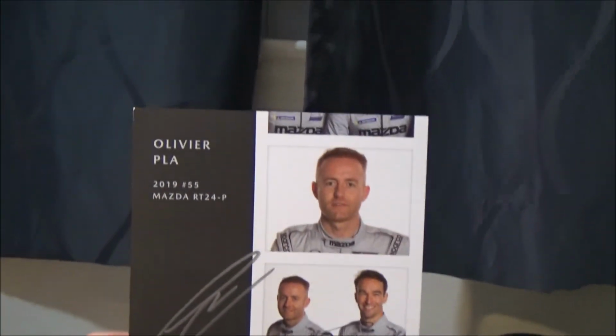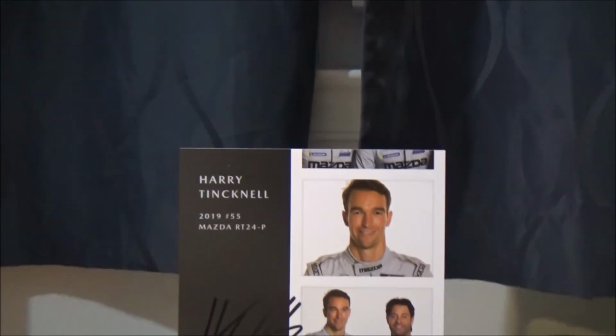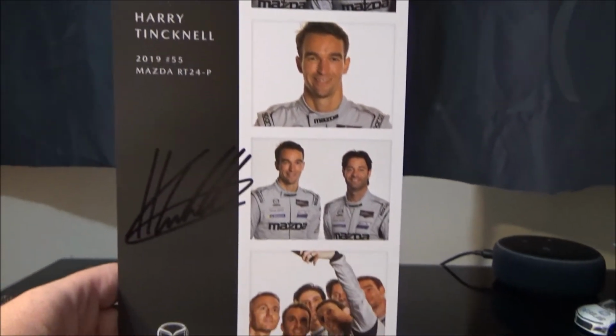Olivier Pla. That used to be a name who used to drive for, I believe, Shank. Did he drive for Shank? I think he used to drive the 60 car. I know Oswald Negri used to drive that car, and also AJ drove it, Justin Wilson drove it. Some other people drove it too. And John Pew, I remember his name too. Harry Tincknell. Yeah, he signed that too. Very nice guy.